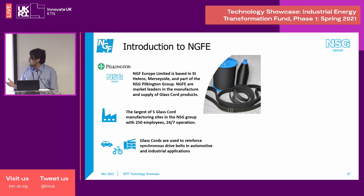It's 20 kilos of cord, roughly 1 millimetre in diameter, and on that spool is around 10,000 metres of cord, and we supply that to all our belting customers for them to integrate into their transmission belts. And here's some of our applications.